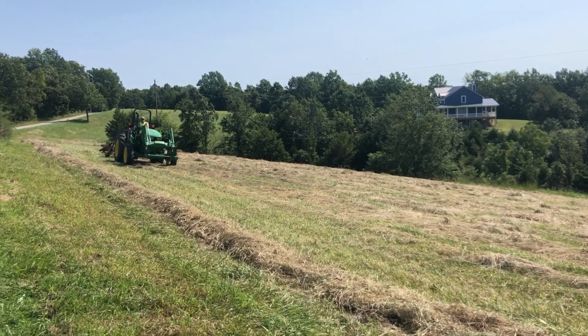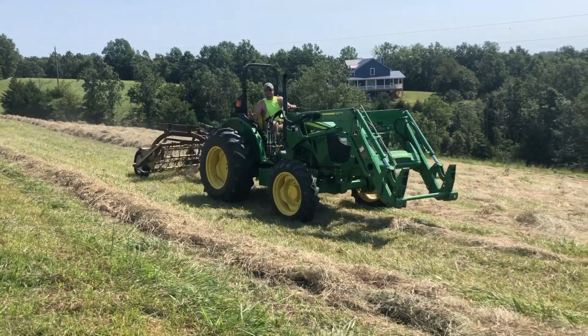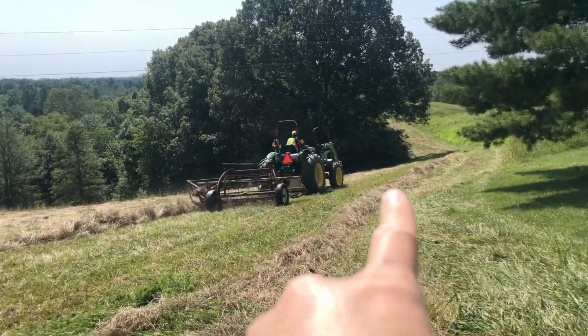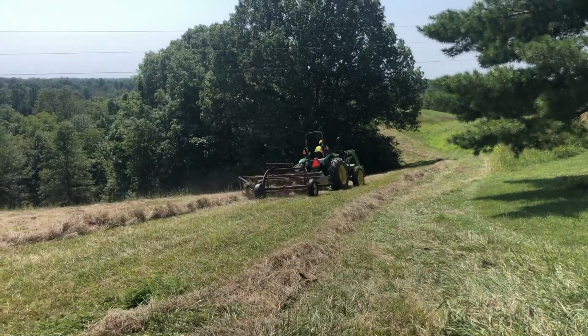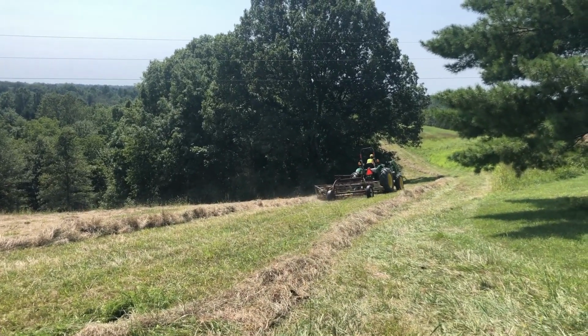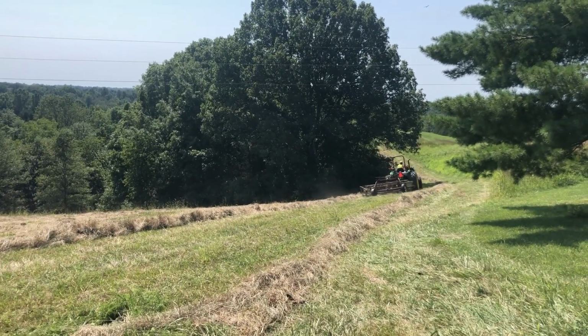Now we are over in the side field next to the house. And back that way is where we just did half of that ridge top that we own. We just did that one with the hay rake.